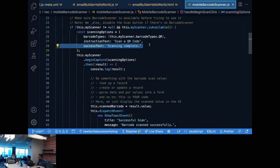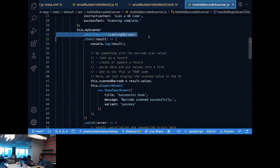And then when we run that begin capture method, it's literally going to open up the camera on your mobile device, and you don't have to do anything. It will go through, open the barcode scanner, and use your standard device capabilities to scan the barcode. And when that's done, you can then take that result, just like if you were calling an Apex class, just like if you were running another function in your class, do something with the result. And in this case, we're just setting that scan barcode value here.